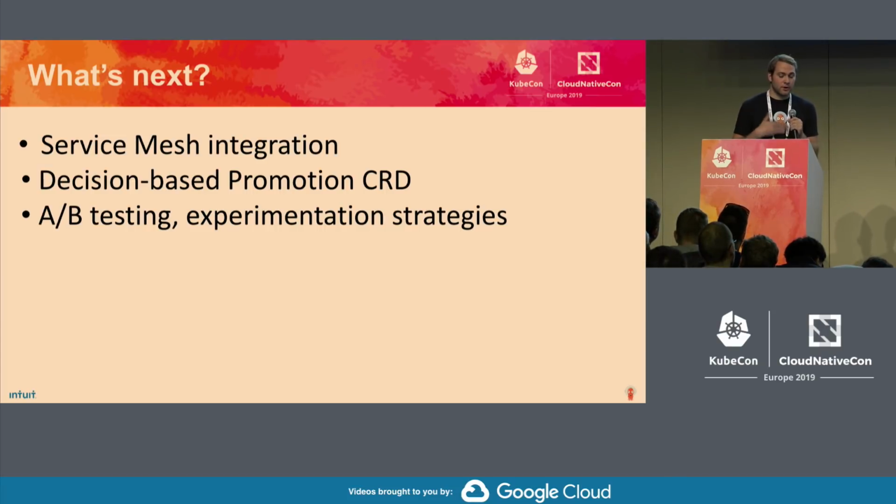Finally, we are also working on adding A/B testing where we could run multiple versions at the same time so that we can really enable experimentation throughout the deployment process.